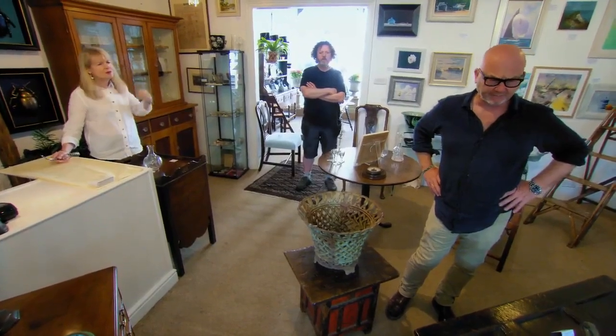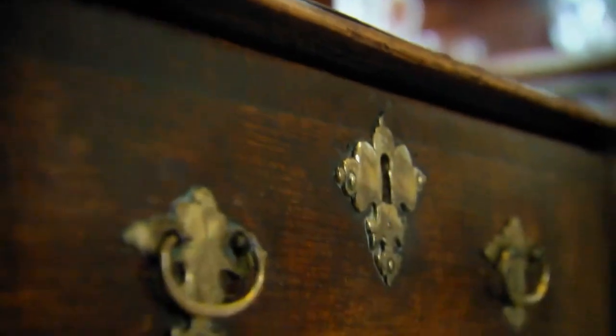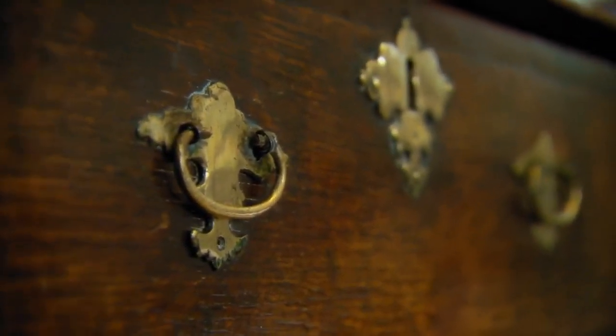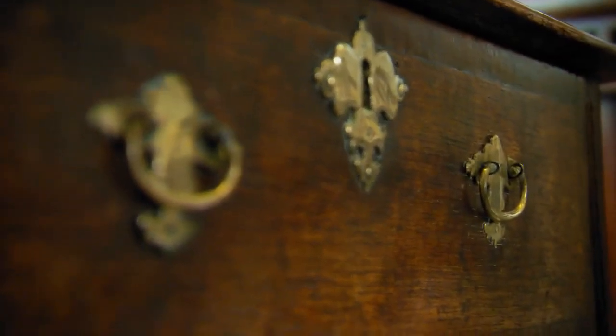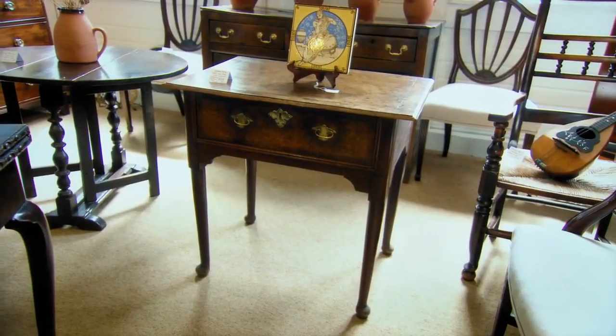It's a great look. That lowboy's lovely. It's gorgeous, isn't it? Again, lovely colour, original brass, just a really nice, honest piece. Yeah. Look how dainty the handles on it are, aren't they? They really are. It always amazes me when this stuff survives. When you think, you know, that was 1710, 1720, somewhere around there. Yes, just how on earth has that survived?